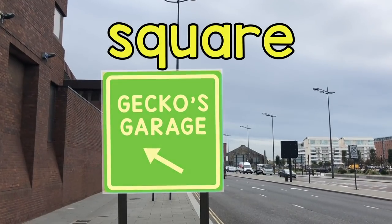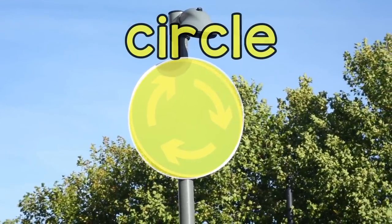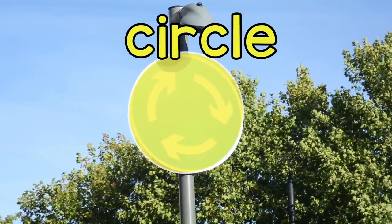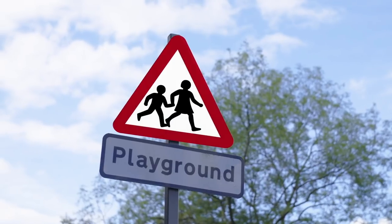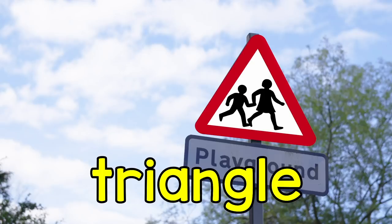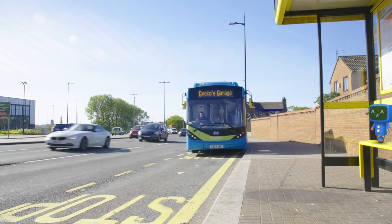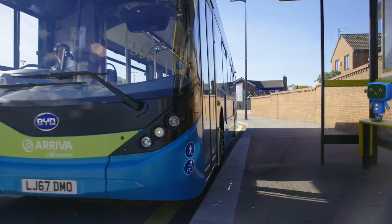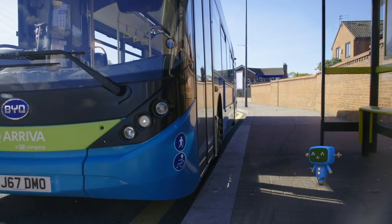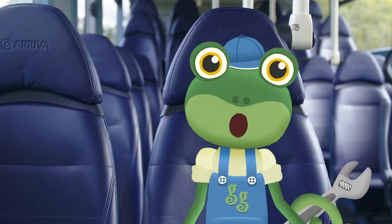This one is square. This one is a circle. And this one is a triangle. This one's very important because it tells vehicles to slow down because there might be children around. Hello, Blue Mechanical.